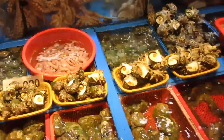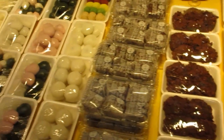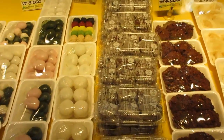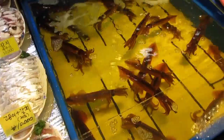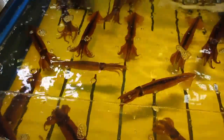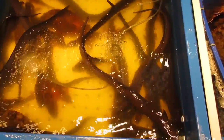Looks pretty crazy. So here are some rice cakes. In Korea, rice cakes are very popular. Some of these look like red bean, where they have red bean in the middle. So delicious. Oh my gosh, check this out. There's some live squid. They're so cute. I have no idea what kind of fish this is, but it looks pretty cool.